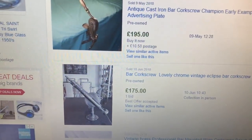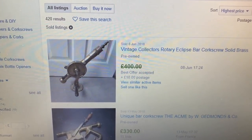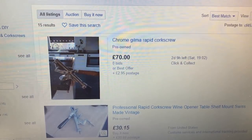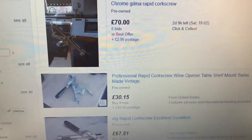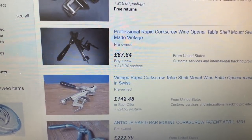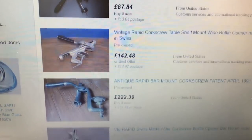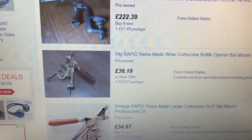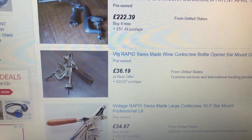Alright. I'm now going to go to the one I had. And the one I had was a Rapid. Now, asking prices, there's 15 on there. There's one there asking 70, 30, 67, 67, 142 for the same one, 222 for an older version, 36, 34. But, obviously, I'm only concerned with what they've sold for.